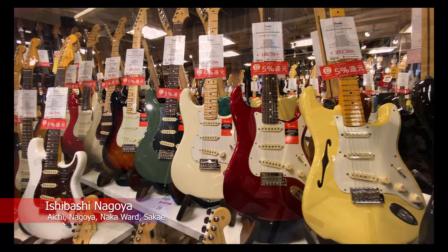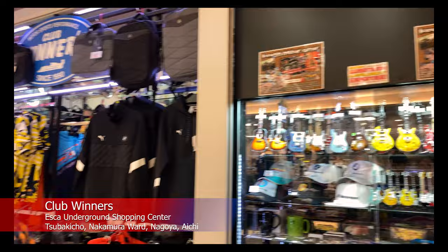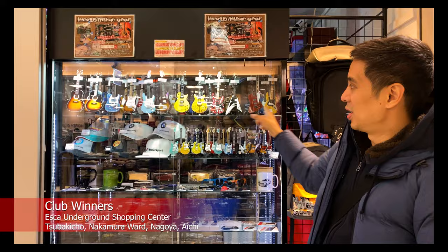So this counts as another guitar store, it's a miniature guitar store. So this store sells a lot of Formula One, racing, and miniature guitar stuff. So if you are in the Nagoya Station, just go down below, there's an underground mall here. You'll see Winners, Club Winners. So, those are the guitars they sell.